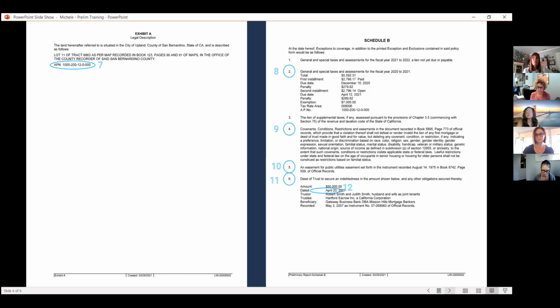Now, Schedule B items, we're getting into the meat and potatoes on our prelim. So we're going to start off with taxes. So you can see here that we're showing the actual taxes. We show whether they've been paid, if they're delinquent.